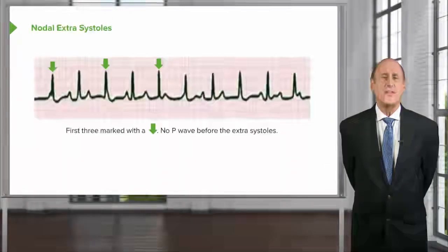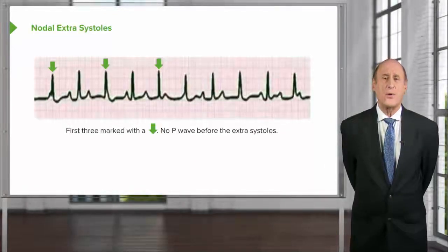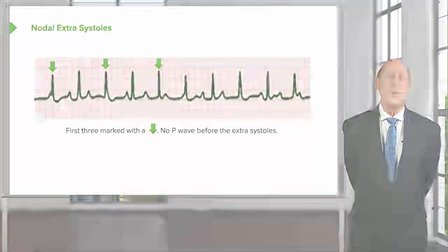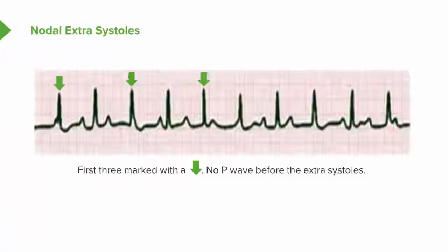You'll notice that the first three marked with an arrow have no P waves before the extrasystoles. So you'll notice the first beat, there's no P wave in front of it. Then we have a normal beat. The second beat, P wave, QRS and T. Oh, there's another beat there, no P wave. Then the fourth beat, P wave, QRS and T. Oh, and there's another extra beat with no P wave, and so forth. It continues throughout. So these, without a P wave, are nodal extrasystoles.